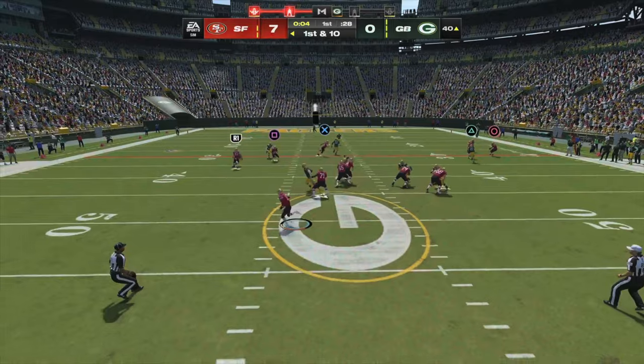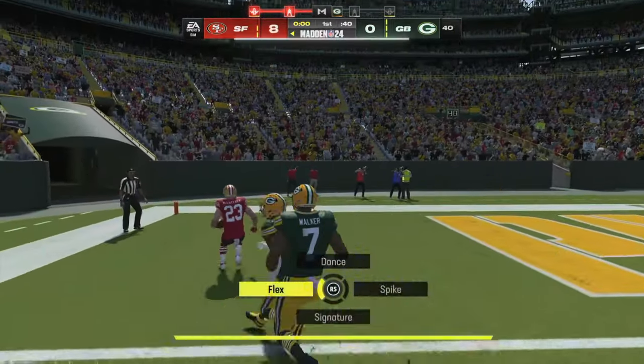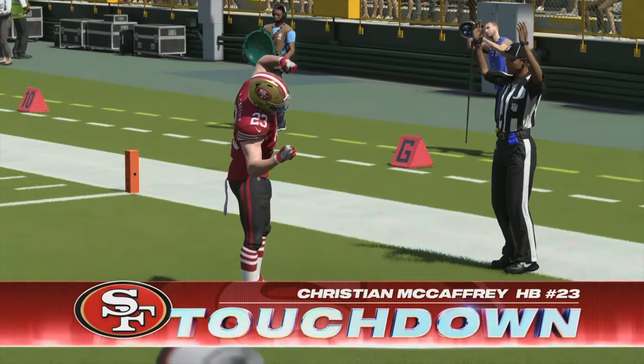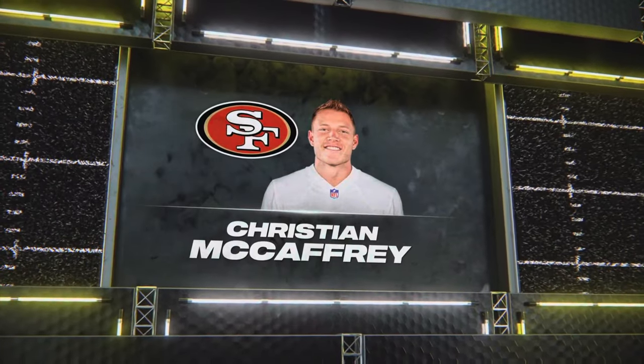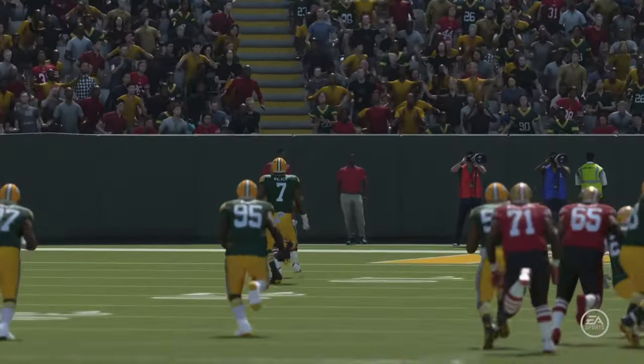Purdy to throw it on first down. Out to his left. And at the 7-yard line, the catch is made. Touchdown, 49ers. Christian McCaffrey with his second touchdown of this opening quarter. And the 49ers are off to a 13-0 first quarter lead.